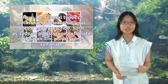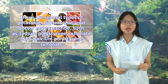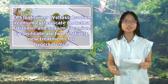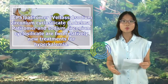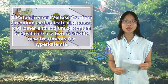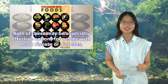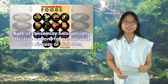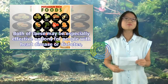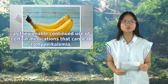There are several types of potassium binders that your doctor may prescribe, such as sodium polystyrene sulfonate, SPS, calcium polystyrene sulfonate, CPS, patiromer, Veltassa, and sodium zirconium cyclosilicate, Lokelma. Patiromer and sodium zirconium cyclosilicate are two relatively new treatments for hyperkalemia. Both of these may be especially effective options for people with heart disease or diabetes, as they enable continued use of certain medications that can lead to hyperkalemia.